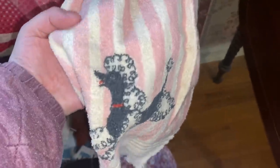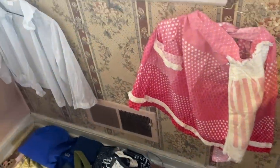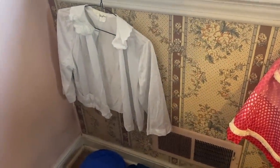There was some vintage clothing, not a ton, but a good amount. The one that caught my eye was this one with the poodle on it, and there were some older shirts. I also came across some older perfume. A lot of these things were left untouched. It was quite a time capsule.